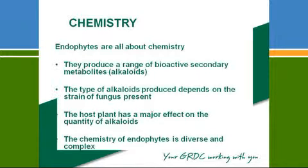The type of alkaloids depends on the fungal strain present, and the host plant also has a relationship in terms of how the alkaloids are produced and how much is produced. The chemistry is diverse. We're only really touching the beginnings of where we could go with this. We know there are lots of different compounds that have been produced, many of which we don't yet understand.